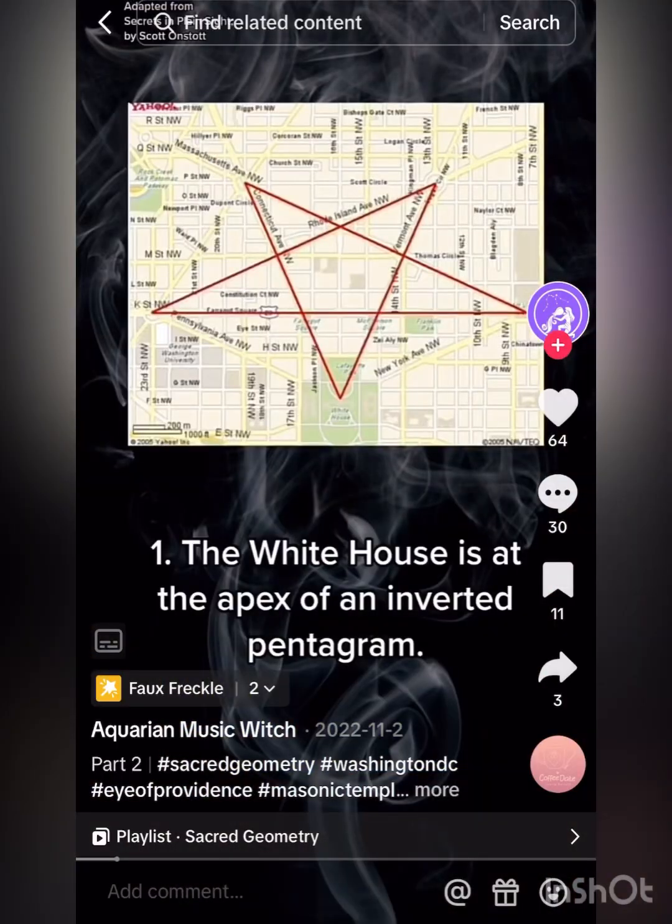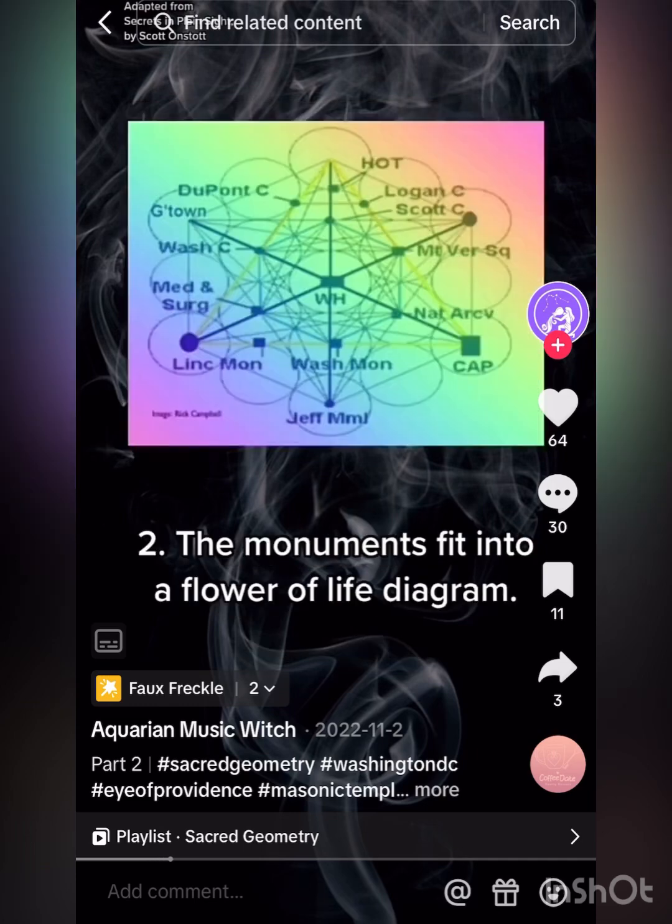1. The White House sits at the apex of an inverted pentagram formed by its nearby streets and intersections. 2. Rick Campbell from DCSymbols.com shows how this much more complicated shape fits over the monuments as well. It's a pentagram within a cube within a pyramid, which can also be seen as a flower of life diagram.